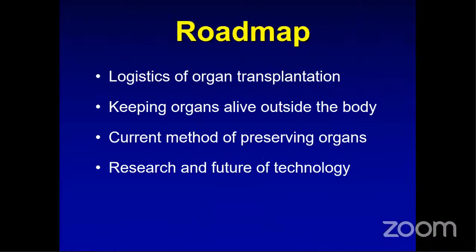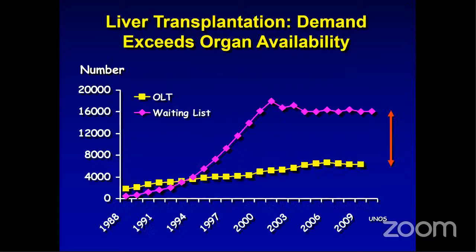So in this talk, I will talk a bit about the logistics of organ transplantation. How does it actually work? How do organs come from a donor to a recipient? Then we talk about how do we keep the organs alive during this time while they are neither in the donor nor in the recipient. We talk a bit about current preservation techniques. How do we preserve the organs? And then I will talk a bit about research and future technology and how it may look like in a few years from now.